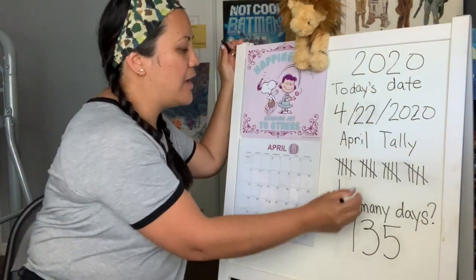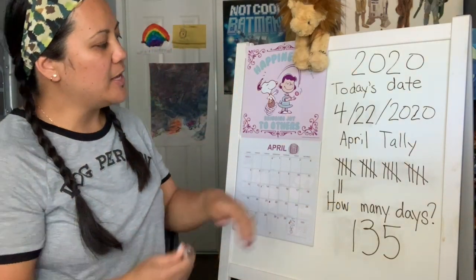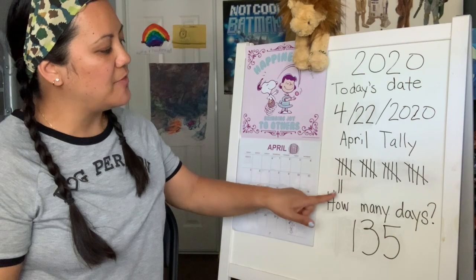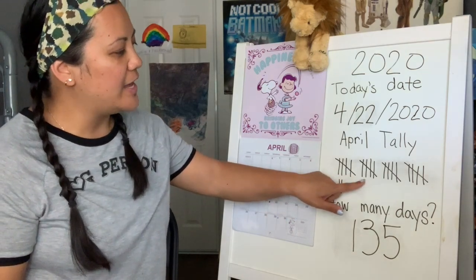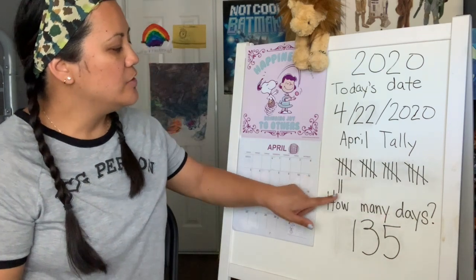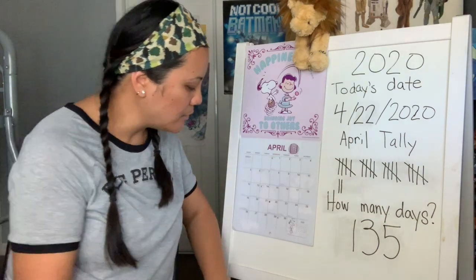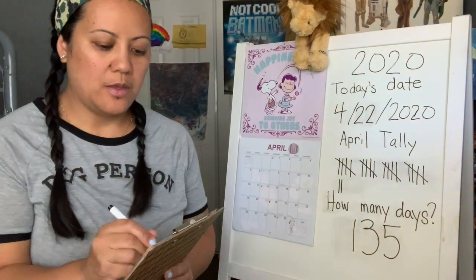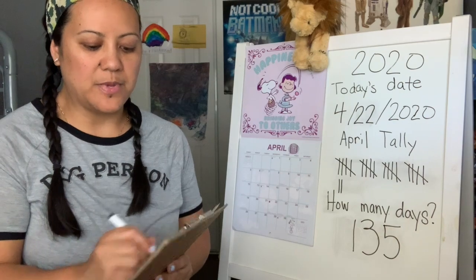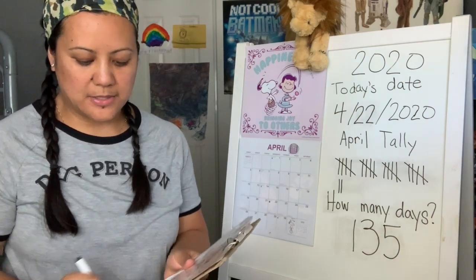For April tally, we need another tally mark. So 22 is four bundles of five and then two left over. So we have 5, 10, 15, 20, 21, and 22. On our calendar journal, I forgot to erase the one from yesterday. Let me quick erase that.